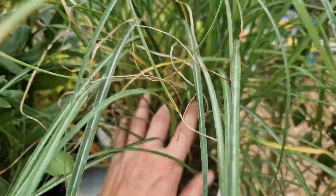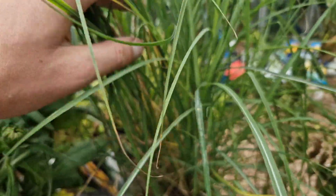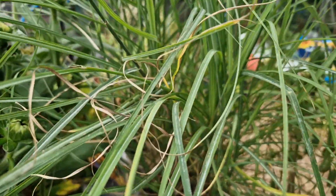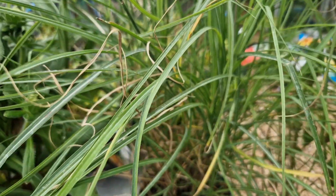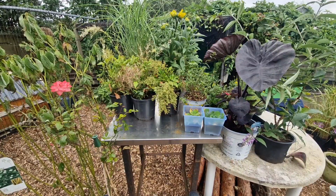I'm not going to worry about dividing this plant up just yet. It does prefer to be divided in autumn, but I'm going to let it get a little bit bigger. So I'm hoping it's going to be in its proper home by the autumn time, if not spring, by which time I'll let it get a little bit bigger before I start thinking about cutting it up and moving it around the plot.